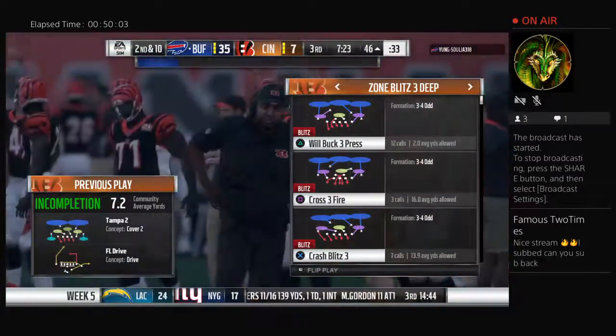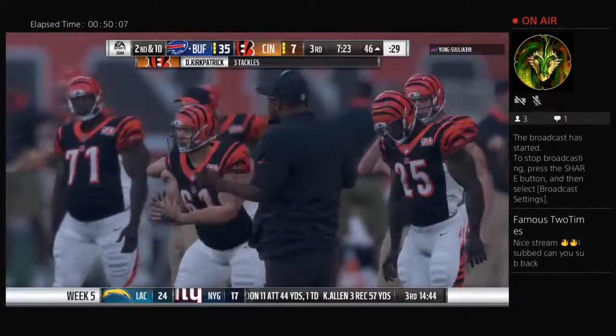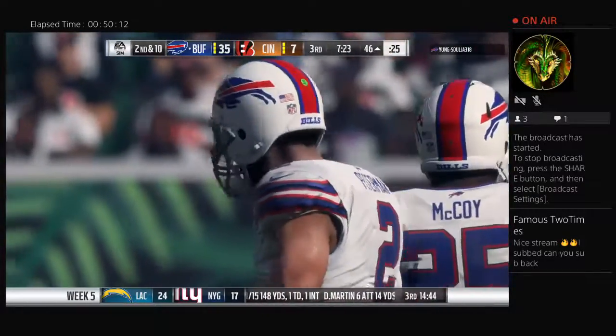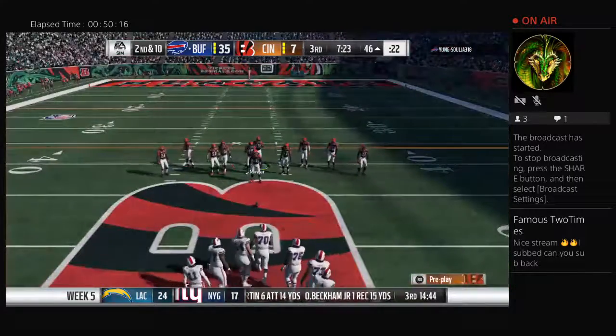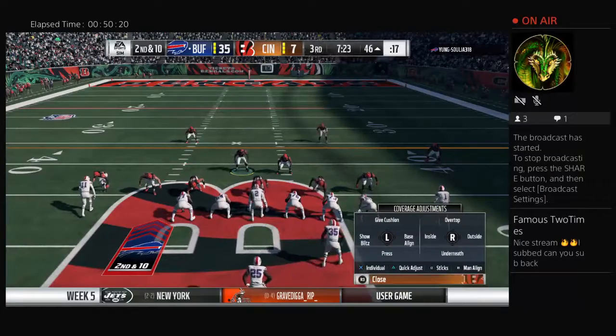Trying to decipher what's going on out there because I don't know if he's just getting bad reads. I don't know if the defense is confusing him. I don't know if he just has bad info and intel before he snaps the ball, but he's made some pretty bad decisions with the football lately. Yeah, several bad decisions on the interceptions he's thrown. Frankly, that should have been another pick right there.